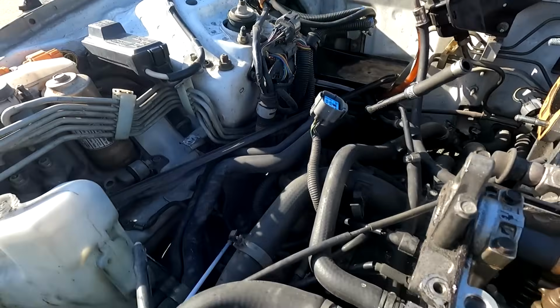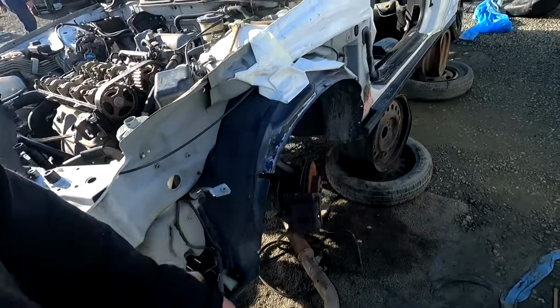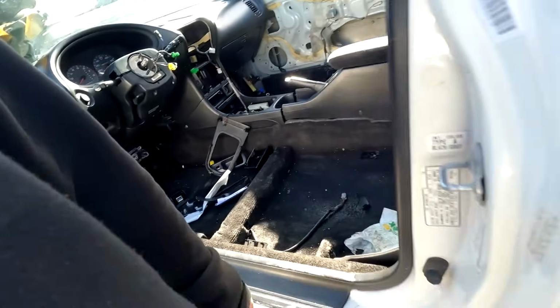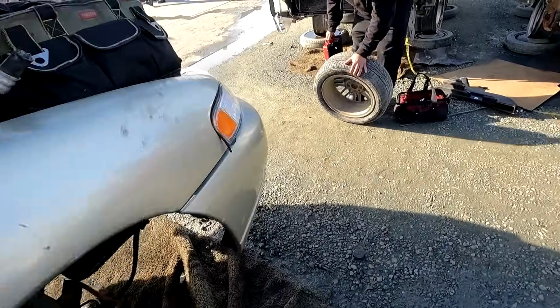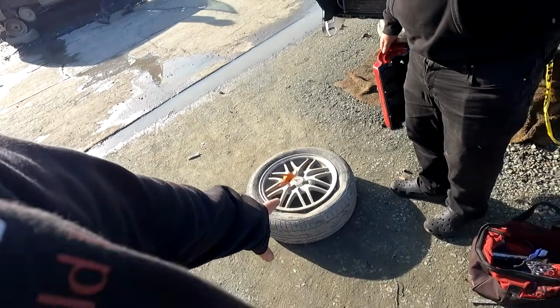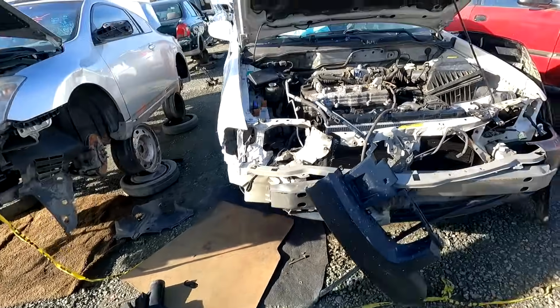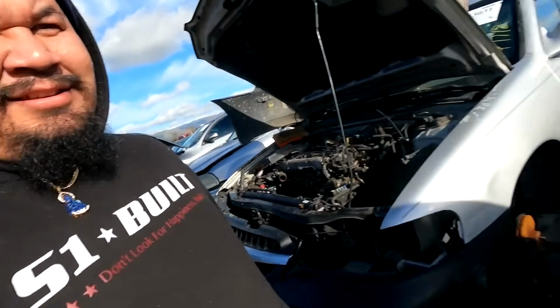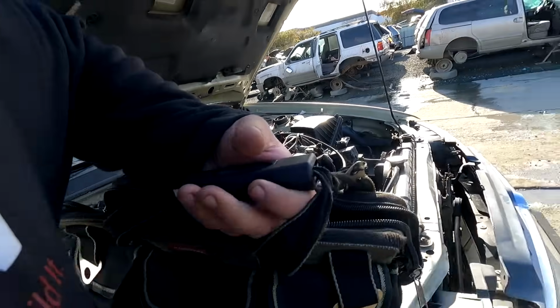Pretty cool. ABS. I still need a prop valve. Black interior. What, 1 LS mesh wheel? Yeah. It's funny as hell because I needed 1 LS mesh. My brother wrecked his Integra, and he had to end up just buying one from eBay instead. Almost walked away without my tool bag.